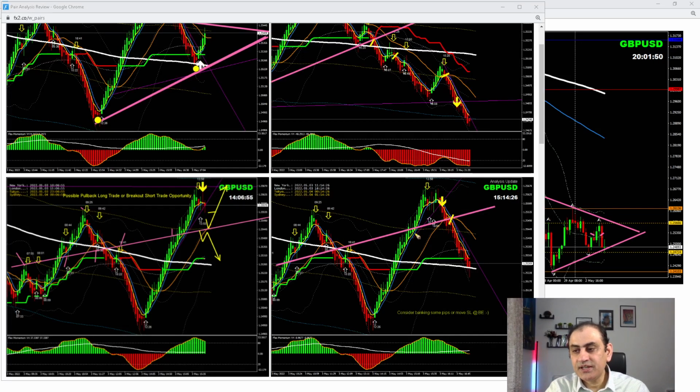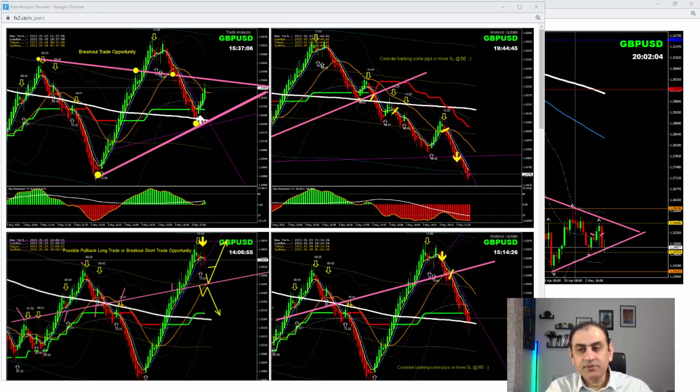If the news is good for the dollar, then there's the possibility of a breakout short trade here. But the safest trade is after the breakout retest. As you can see here, price broke without changing the color of the candle. We have this pullback, a beautiful short trade here, bank beautiful pips, and afterwards, as always, after the breakout, price developed another pattern.